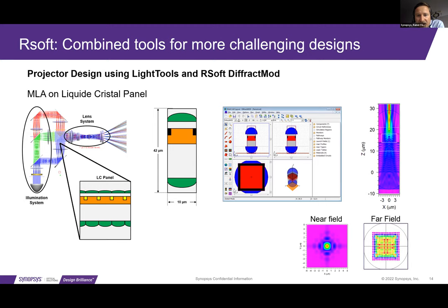I know that LightTools has developed this way of calculation you have mentioned, and on the other hand, LucidShape, before being Synopsys, was calculating these surfaces. Now they have merged. Are they using the same method, or are they using their own method?